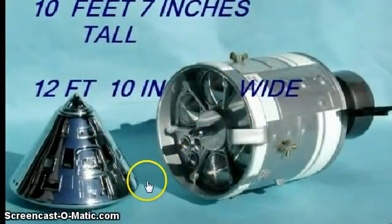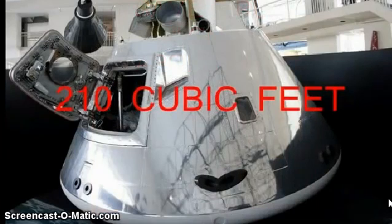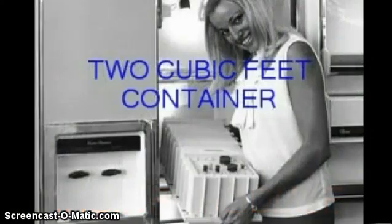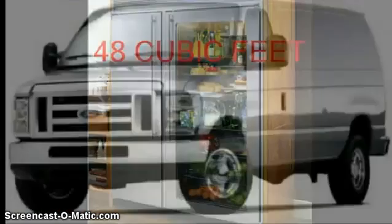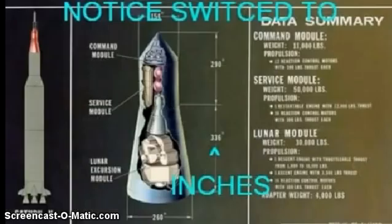Now look, here's the cone, and he's got the measurements. You can see how big it is. It's not that big, right? Once you're inside it, 210 cubic feet. Now, here's a man sort of near it. So you can see, look, inside it's going to be pretty cramped. And here's a picture of 3 guys in there. Not a lot of additional space. There's a 2 cubic foot container, so you can fit 100 of them in there. In a fridge, it's only 5 fridge spaces. It's not as big as one of these Ford vans.